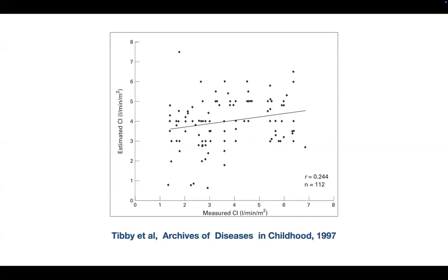I've used this slide in almost every talk I ever give. This is from the late 90s, back in the era of Swan catheters and other invasive cardiac output monitors, where you've got the measured cardiac index on the bottom and the estimated on the y-axis. The point of this was they took a bunch of intensivists, med students, fellows in England, and they had a cardiac output monitor in, and they wanted the people to examine the patient and guess what the cardiac output was based on their very seasoned clinical exam.